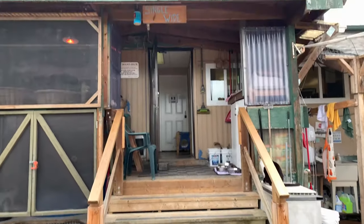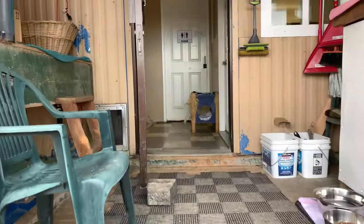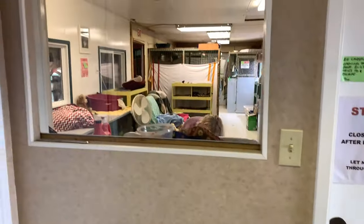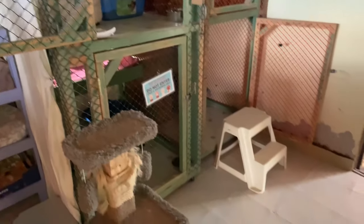Here we are going up the steps to the single wide trailer. It's a nice area with a cushy chair and a heat lamp for some of our ferals. This is the door to the main area of the trailer. And here we go through to what we call the newcomers. When we were a smaller operation, this is where all the new cats would get used to their environment. There's Albie, he just had a dental.